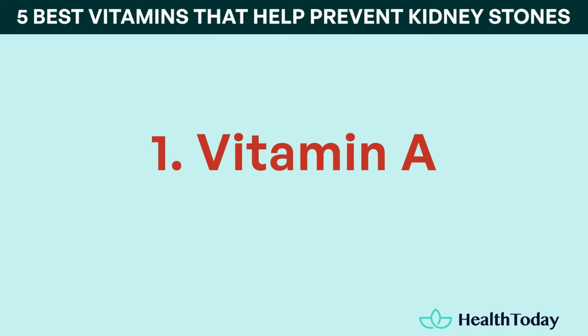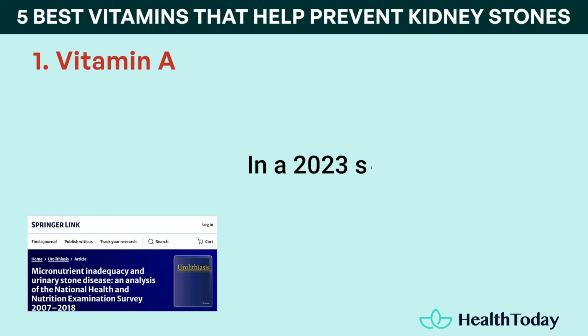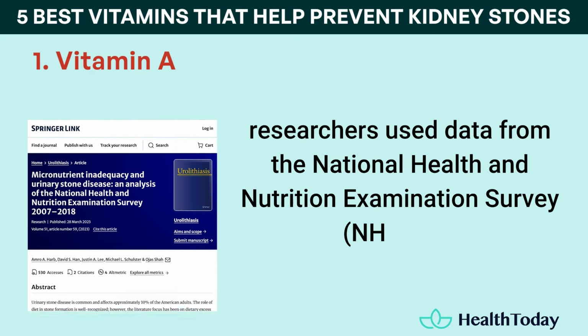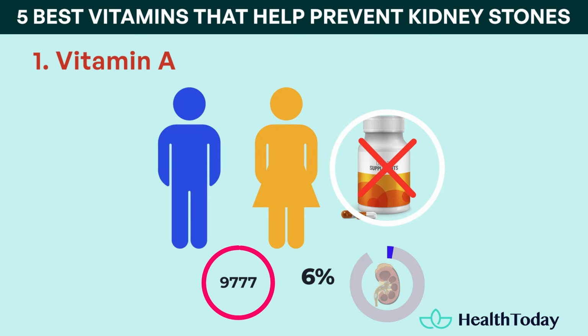1. Vitamin A. Human studies suggest that adults with kidney stones might have lower vitamin A levels. In a 2023 study published in the Journal of Urolithiasis, researchers used data from the National Health and Nutrition Examination Survey, NHANES, on adults who weren't taking supplements. Out of 9,777 people surveyed, nearly 10% had kidney stones.